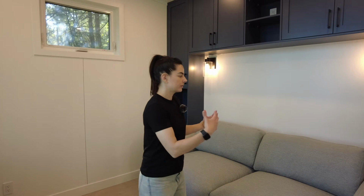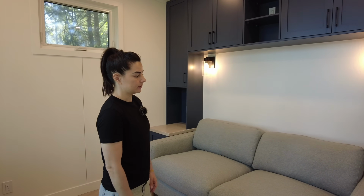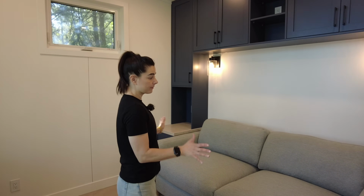So again, just really thinking about the whole design, how we're going to use the space. We got a chance to customize everything to exactly how we wanted to use it, which is awesome.